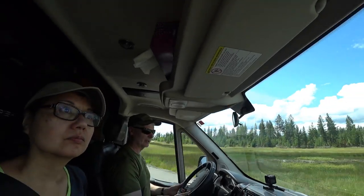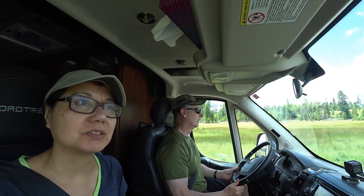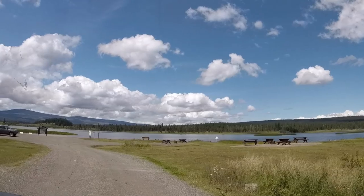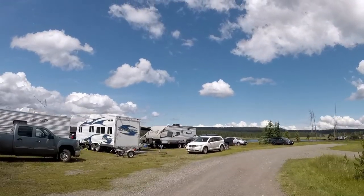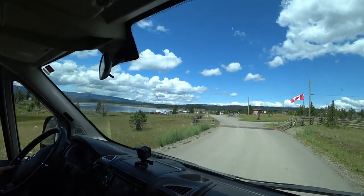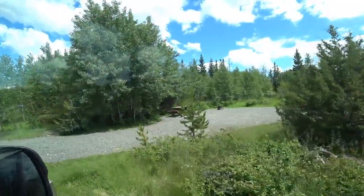Swampy, marshy around here. Okay, yeah, we're going back to Tunkwa campground because Layton was perfectly fine, and they had nice views of the lake. It was a nice site, but there was a big group, so we're just worried about it being really noisy tonight. We were worried that they're partiers. So back to Tunkwa Lake campground. Yeah, I think this is our spot.